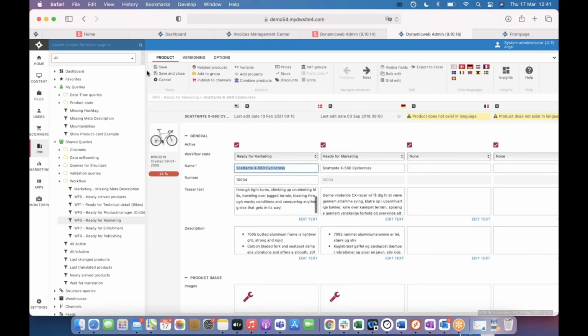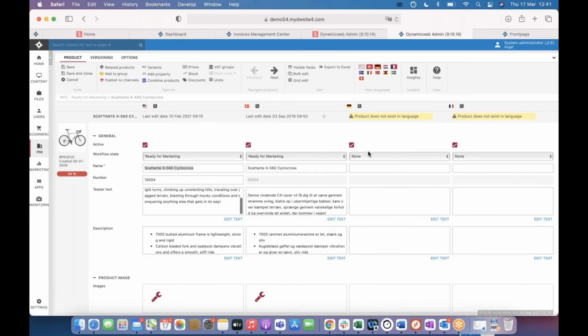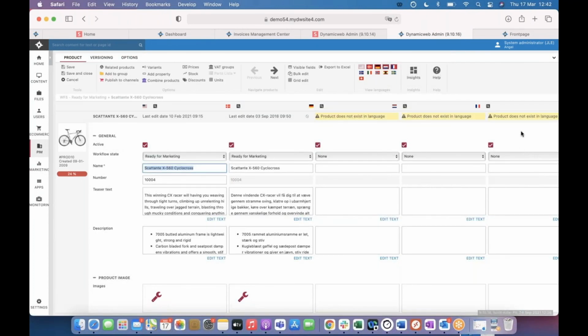So you can see there are multiple columns here that have been created to allow for different language variations. So if I add a different column here, another language layer pops up and it can be easily translated by section. So teaser text can be translated across here in multiple languages.